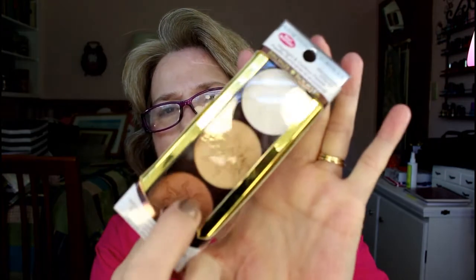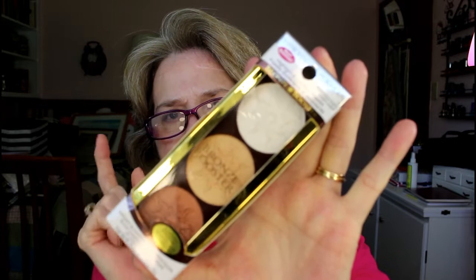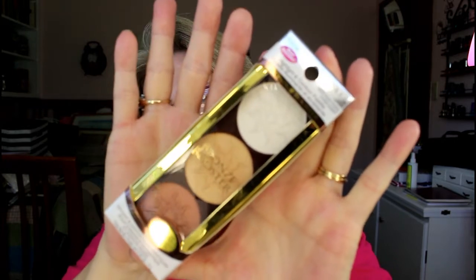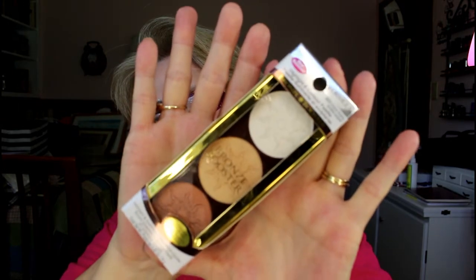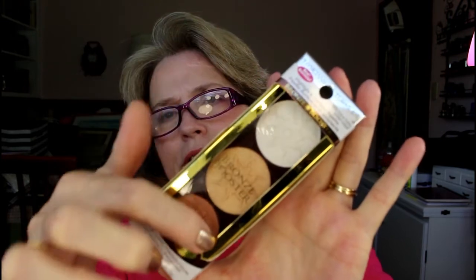And I'm going to use this Bronze Booster Shimmer Strobing Highlight Contour Palette. But look at the colors. This is like a brick color. And by the way, there are two versions. One of them is a matte version, and in the matte version the colors are nice, but they're not quite as different. They're much more like different shades of tan. So this has a red in it that actually can work, I think, as a blush.